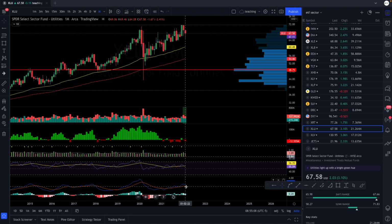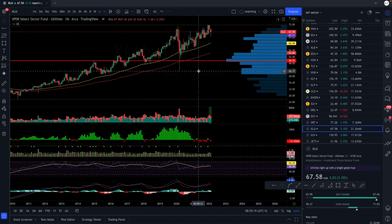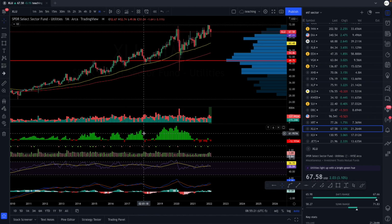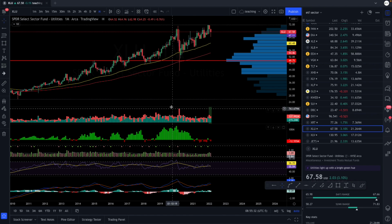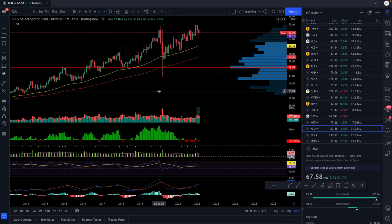MACD is still here, trying to cross the signal line, but RSI is flat. Buy sell rates are flat, but they were giving a bearish indication right about here, and the stock is still moving up. So that's interesting to me. They gave a bearish indication here as well, where they went flat, and they started moving higher. So we'll have to see if this starts to turn a little bit to the downside. But so far, the utility sector is strong because it is defensive right now, right? So we'll have to keep an eye on this.